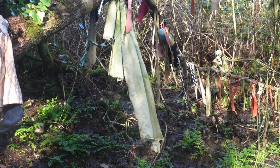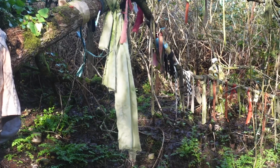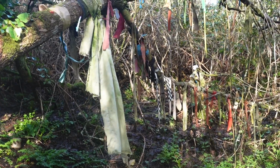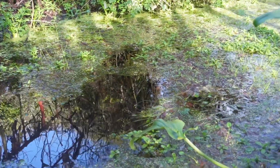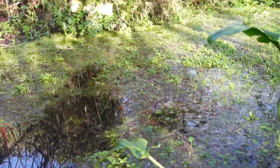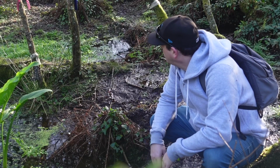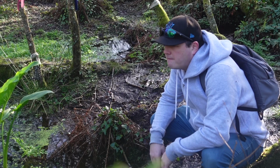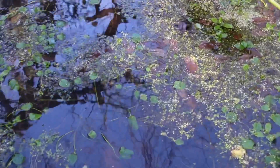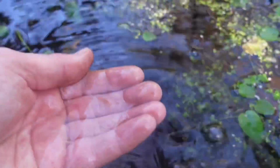It's quite nice to see as well that the non-mainstream religions are alive and well. The fact that people still leave offerings to this day, I think, is a testament to the fact that this is still a holy site that is utilised. Pretty neat. Some good holy water.